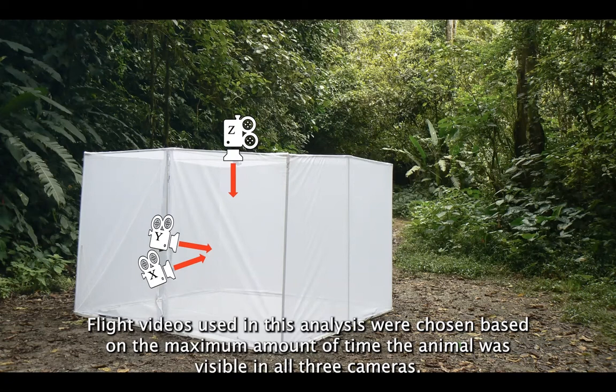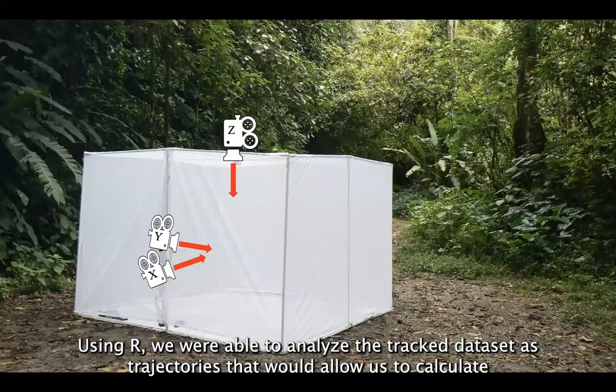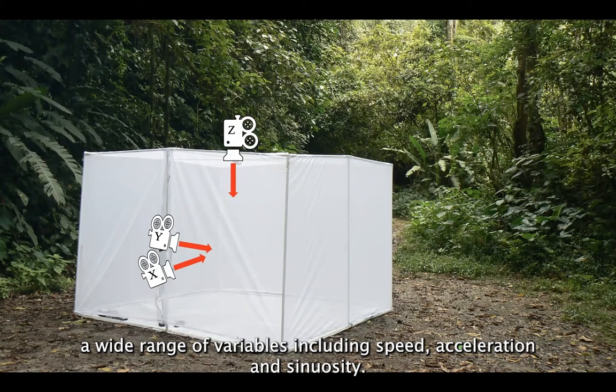Flight videos used in this analysis were chosen based on the maximum amount of time the animal was visible on all 3 cameras. Once this tracking was finished, we then moved on to the analysis of the data collected from those tracked positions. Using R, we were able to analyze the tracked dataset as trajectories that would allow us to calculate a wide range of variables, including speed, acceleration, and sinuosity.